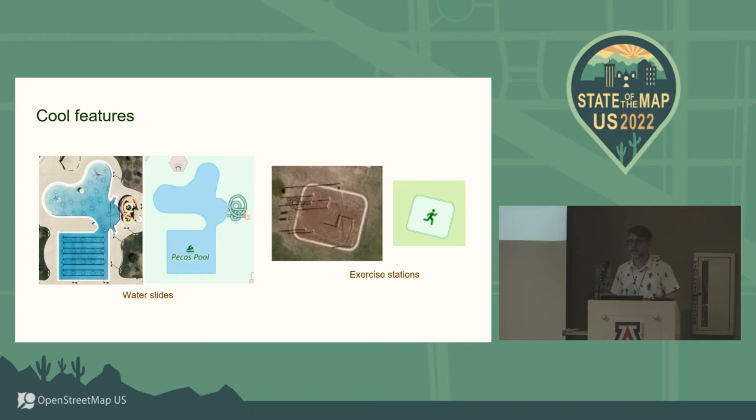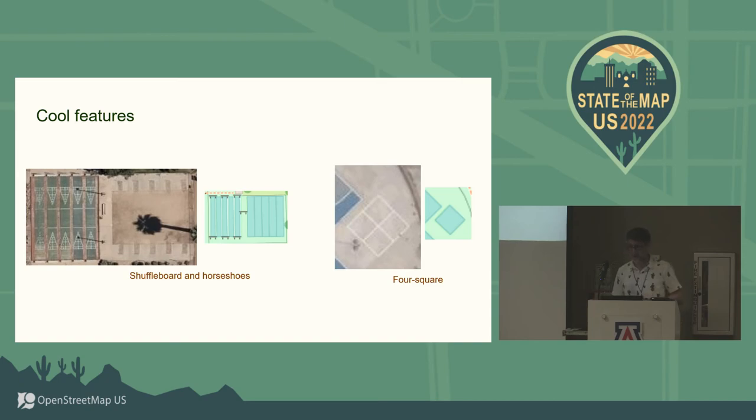Just wanted to go through some of the really cool features that I came across that were maybe a little bit unexpected. I love finding water slides at pools. They just look really cool when you see them on the map, just this crazy tangle of little chutes. And then again, those exercise stations, I think they're great. They always look really neat when you come across them. You can even micro tag the type of exercise station it is and all of that stuff if you want to. I found shuffleboard.